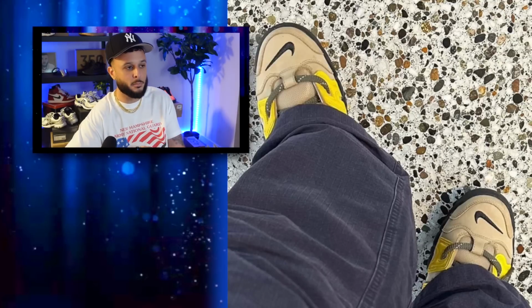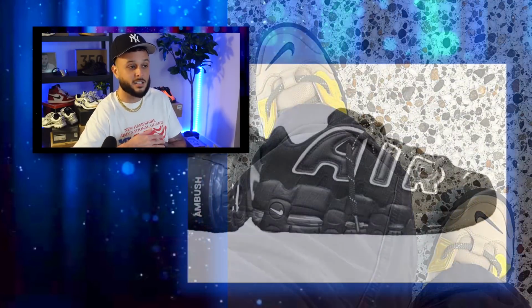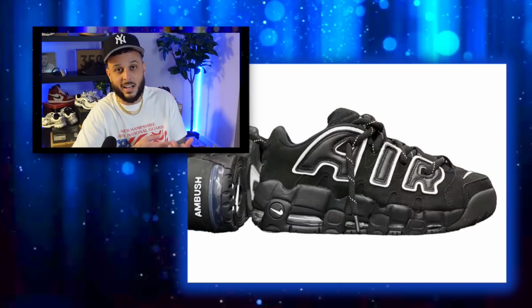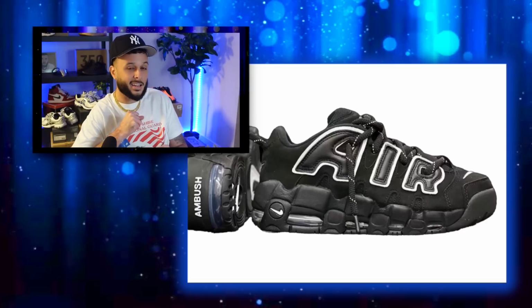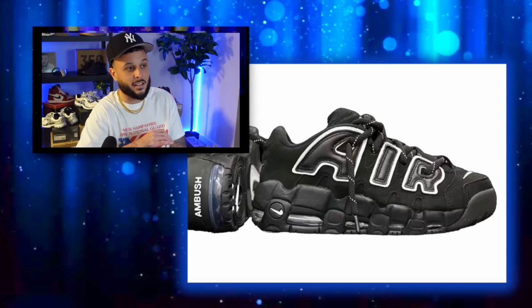So this next Nike leak, I gotta be honest, is very interesting, and I feel like it's a step in the right direction. Previously, Nike collaborator Ambush teased an upcoming Nike Air More Uptempo collab. This featured a cream and yellow color scheme, a very unique color, which I felt was interesting. But based off this latest leak, they're gonna be doing a lot more than just slapping a fresh coat of paint on this classic Nike model. They're actually gonna be releasing the classic silhouette in a low top version, and it looks like the first release will be the OG black colorway.